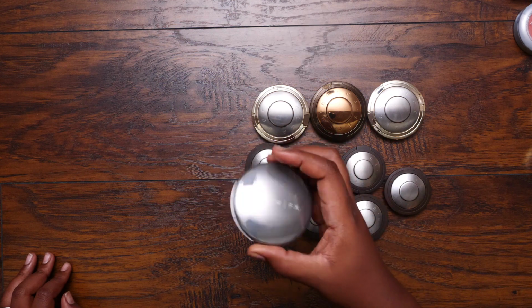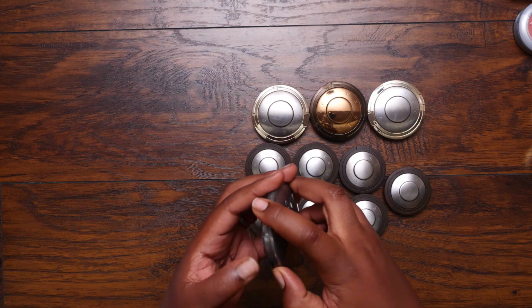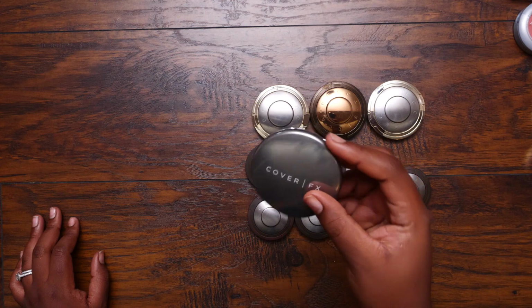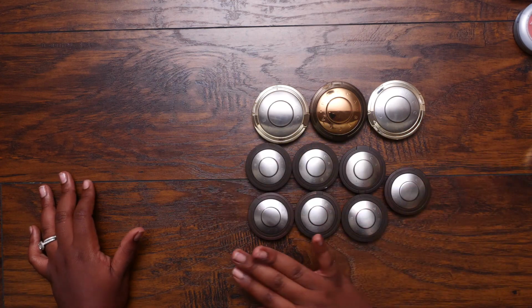Now this is by Cover FX. This is in Candlelight, and I think this is actually a highlighter. I think I missed it when I talked about highlighters. I don't gravitate towards this shade anymore, so I'm going to declutter. Quick and easy. All right, so let's talk about Becca.